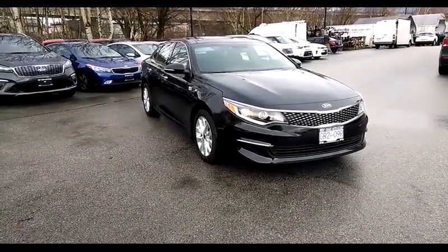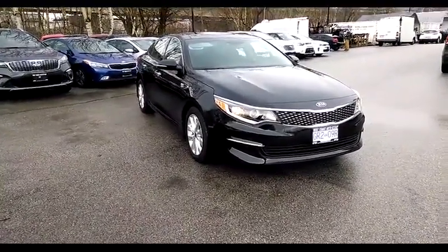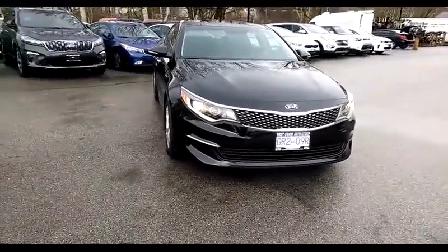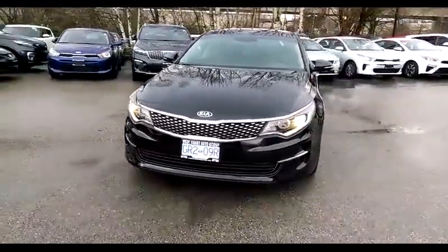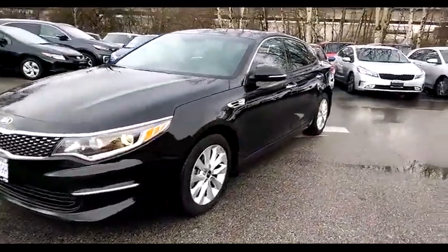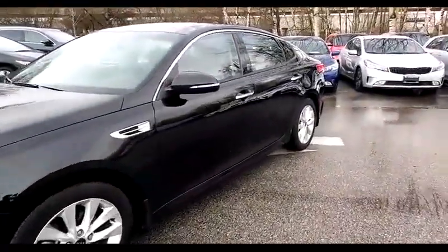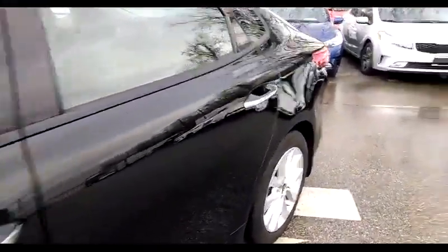Today we're looking at a 2017 Kia Optima EX trim level. The car has a panoramic sunroof and a few other features that we're going to talk about as we go around the car. Of course, it has alloy wheels, signal repeaters in the mirrors. We get on the driver's side. The car also comes with 3 months of Sirius XM radio included.